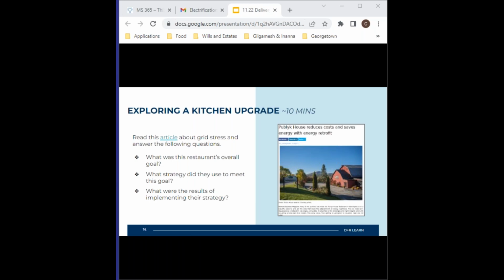So as I said, this case study is about the restaurant, but these incentives, or this retrofitting program, the restaurant was able to leverage from the state. The state offers these programs because they want to help individuals or, you know, restaurants and businesses mitigate grid stress because everybody has a part to play. So that's why they offer these programs. And if you read the case study, you can see the results of this retrofitting strategy.